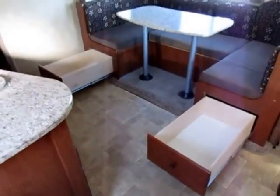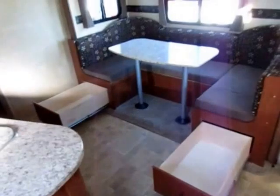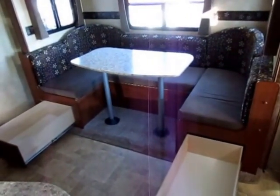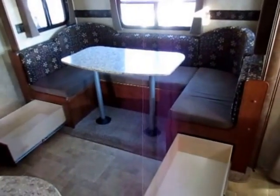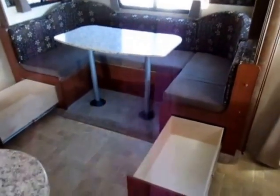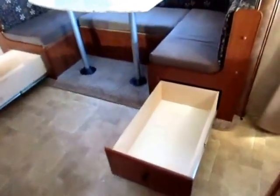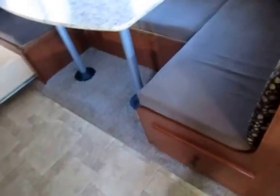And in a bunkhouse camper like this, chances are you're always going to have a couple people sitting at the U-dinette. So it's really inconvenient to try to get to your storage underneath the booth. That's why they incorporated these drawers right here. It just makes life easier. And notice that even these drawers are full plywood box constructed. So everything in here is well built. Central air, so you can keep your family cool.